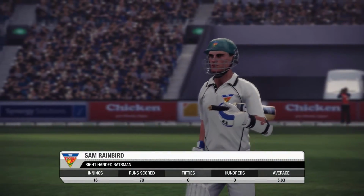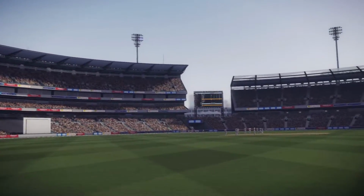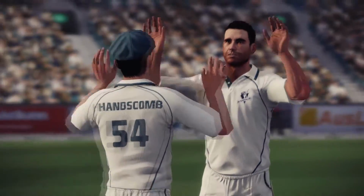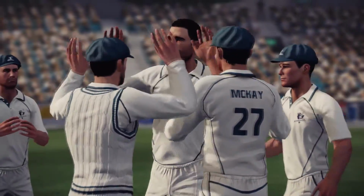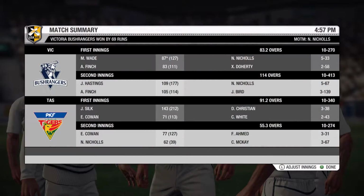So that is Hilfenhaus with Rainbird. The runs don't flow from these 2 bats, but let's see how they go. And the match has come to a close. The Bushrangers celebrate, as well they should. A late fight back here from the Tigers, not good enough to see them snatch the win.